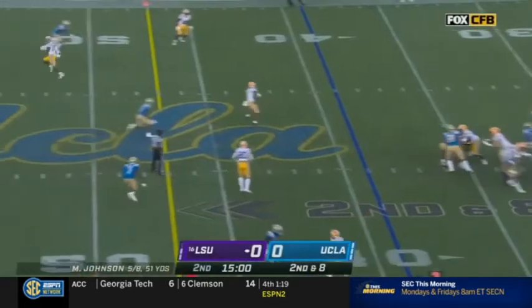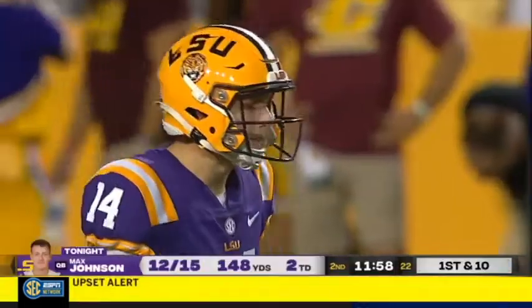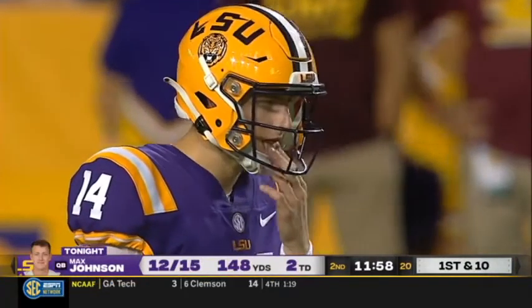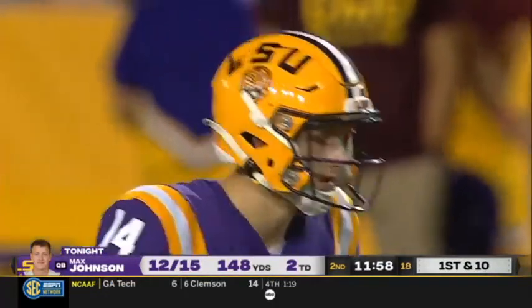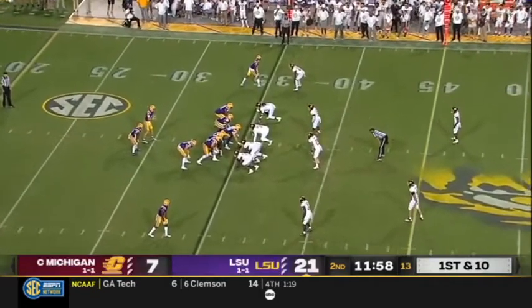Find your hot route. At times, Max Johnson did this really well, and at times his eyes just looked like they were in the wrong spot. Yeah, but tonight, he's been perfect. And it's mistakes that NFL quarterbacks make. Peyton brought it up on Monday Night Football.